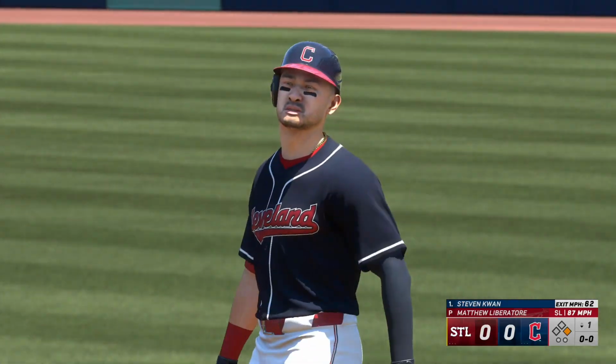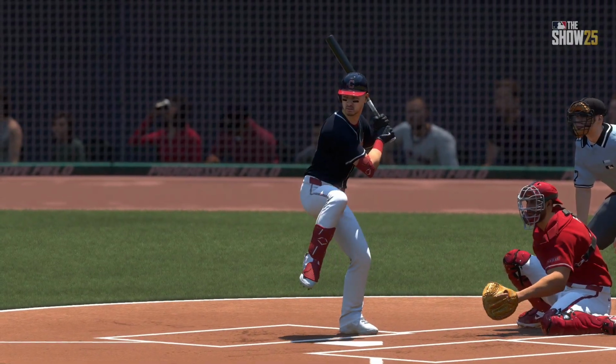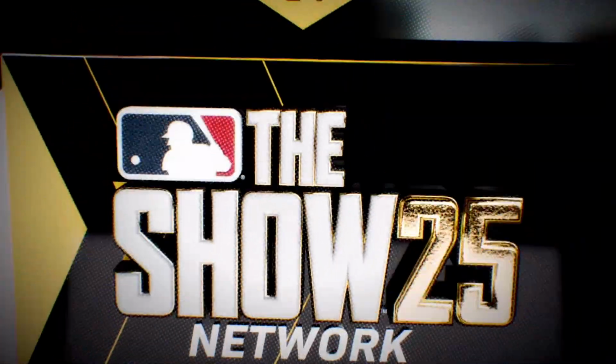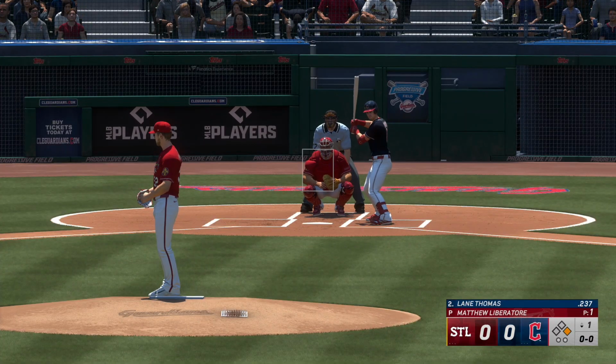Oh, that started and ended pretty quickly. No messing around right there. Just one of those seeing eye base hits through the infield. He just kind of rolled over on it a little bit, but sometimes those can find a hole and get you enough. Here comes Lane Thomas.